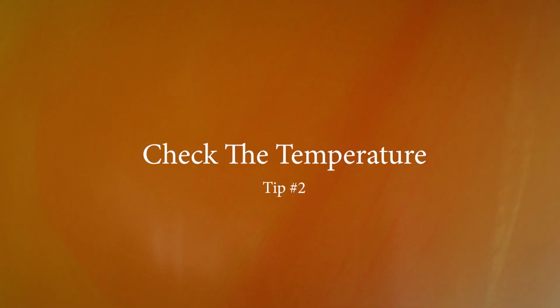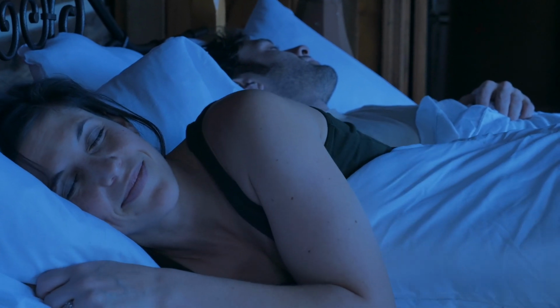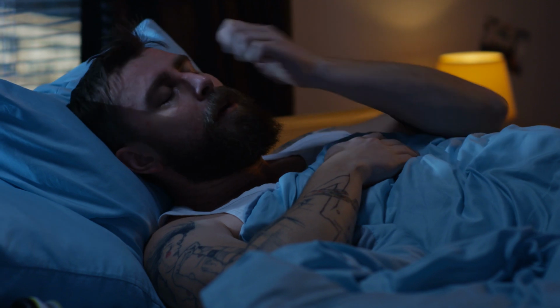Tip number 2 is to check the room temperature and potentially cool down the room for the ideal sleep setting. In order to fall asleep, the body needs to be able to reduce its internal temperature by 2 to 3 degrees Fahrenheit. 67 degrees Fahrenheit is the optimal temperature for the human body to sleep. This is why it can be difficult to fall asleep in a hot or humid room. Your body has a more challenging time cooling down.